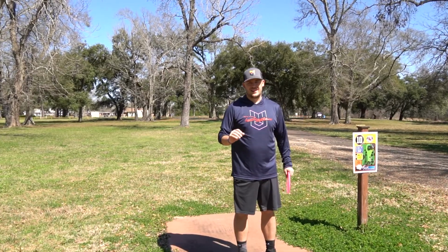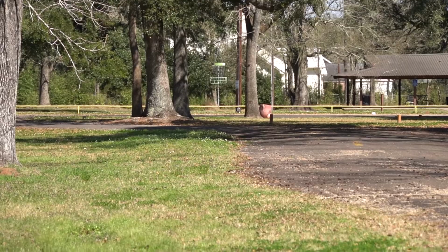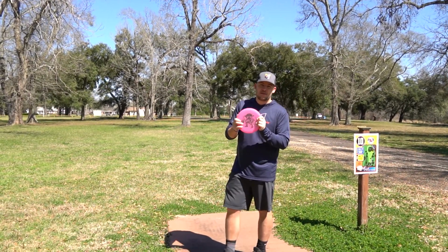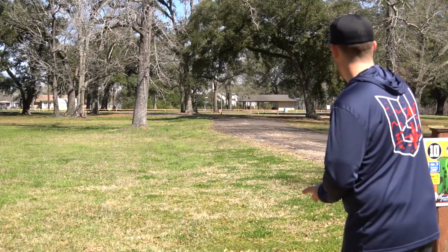So we're at hole 10. I think it's like 280. This is a really cool hole because it's kind of like this tunnel of trees, and then you got a hanging basket down there. So always really cool when you get a new basket placement. I'm gonna go with the Iron Samurai 3, a new addition to the bag. Pretty overstable, so hopefully I can keep it straight and let it die at the end.